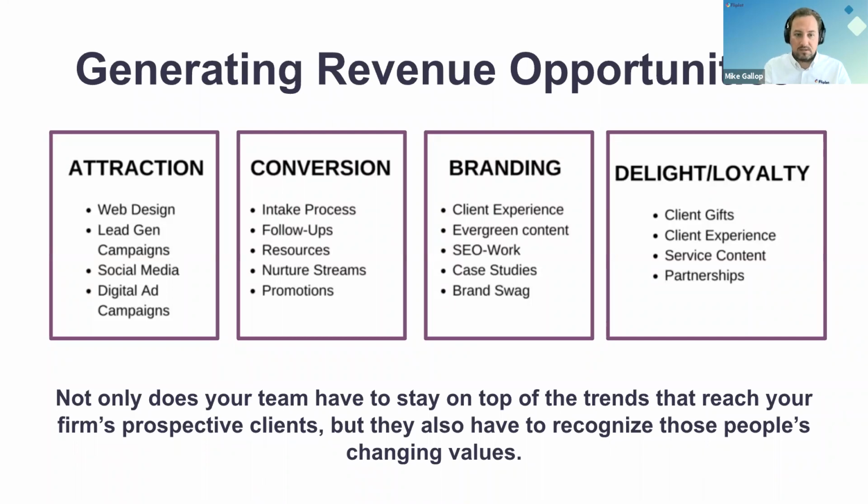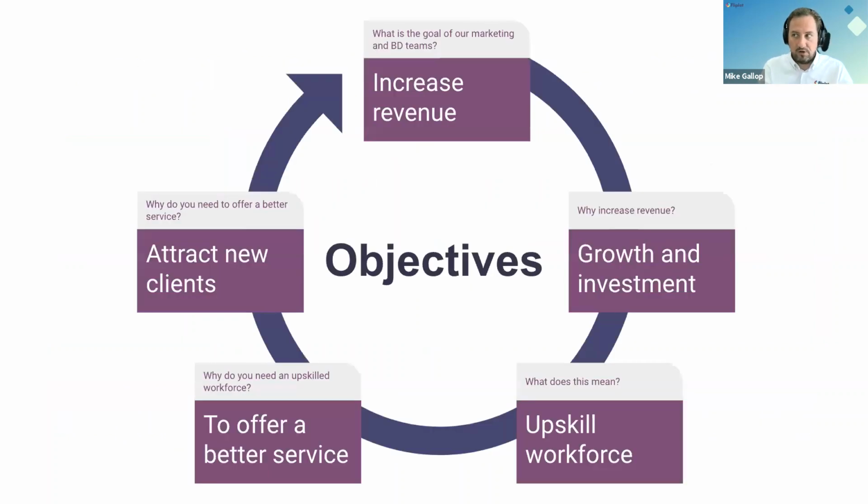But just some top level things. Why do we want to find these opportunities? Why do we want to increase revenue for the firm? Well, it's kind of simple, but it goes round. The more revenue we generate, the more the firm's able to invest in and grow the company. That upskills the workforce, brings on new skill sets, offers additional training. That means they can offer a better service to their clients. That leads to new clients joining. That increases the revenue, and so it goes on. So it's a vital department within the firm.